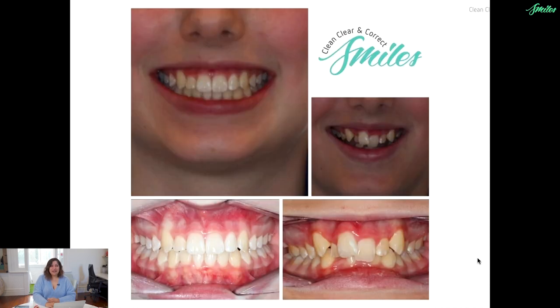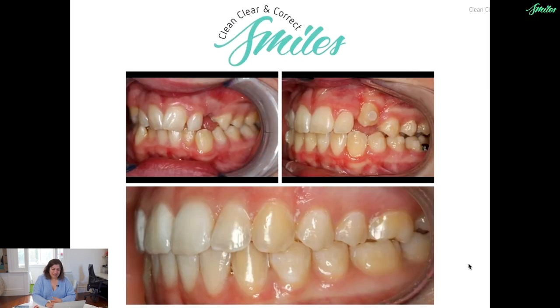This is a teenager we treat, and we love doing clear aligners for children and teenagers. They work amazingly well. So this teenager had very crooked teeth and a really traumatic bite that was not healthy for him. The entire treatment took 15 months, and we were able to achieve a very amazing and beautiful result for him, very fast, with no emergencies, and a very comfortable patient throughout the treatment.